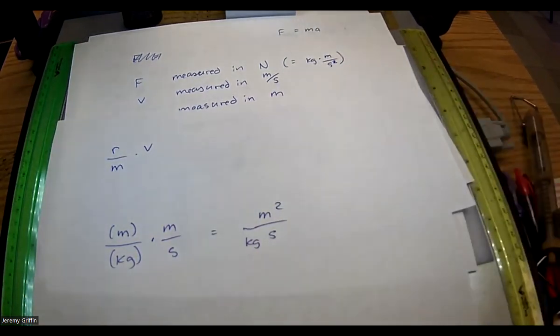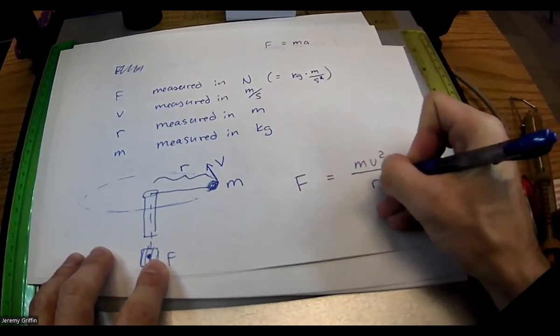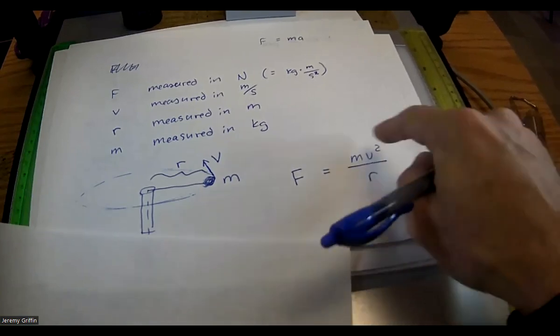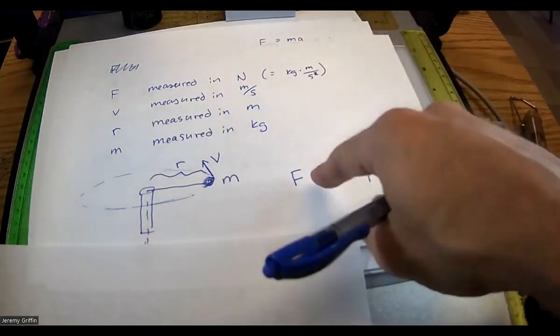Not really, right? Oh yeah, what are you thinking? M over R squared. Rick got it. Yeah, it is mv squared over r. That'll do it. So let's check the units. I want you guys to see that when you plug in the units and everything settles, it looks exactly like this, which would represent newtons, which is a force.